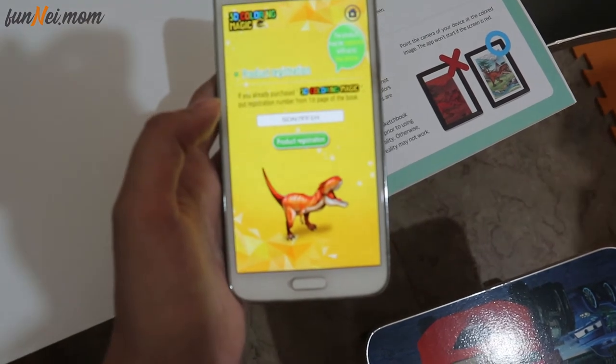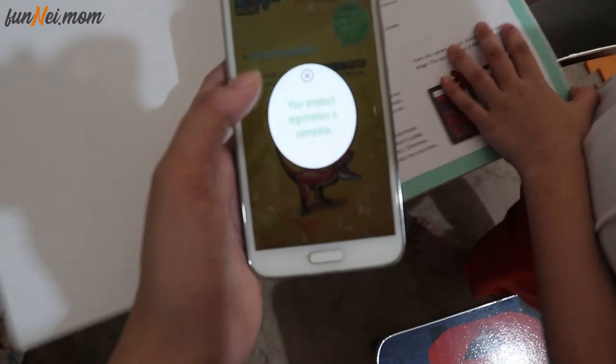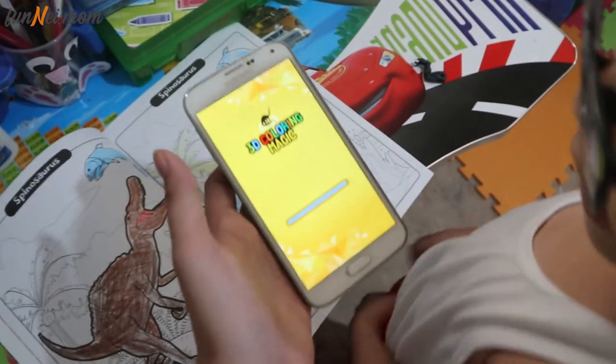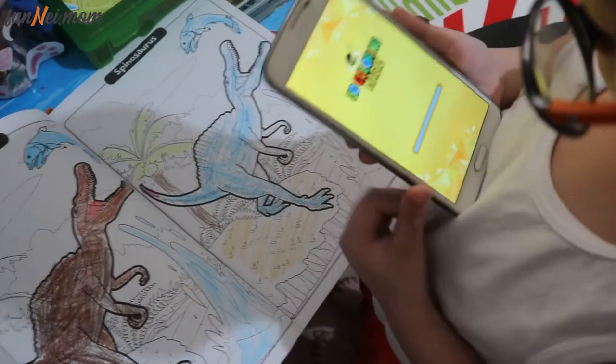Okay, so you have to put in the product registration. Your product is complete. Okay, put it in the Spinosaurus. Okay. Hold it.